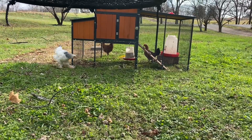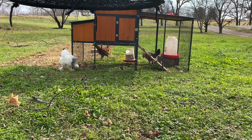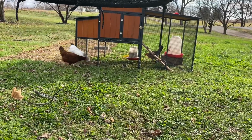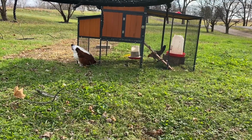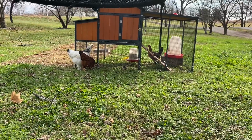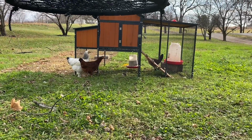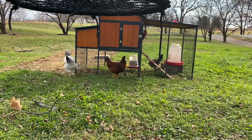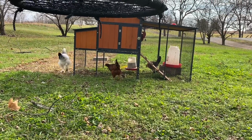But the chicken coop right now, it's kind of small. But we're working on hopefully getting that bigger chicken coop made soon. But for right now, we're working with this, and it's worked for us so far.